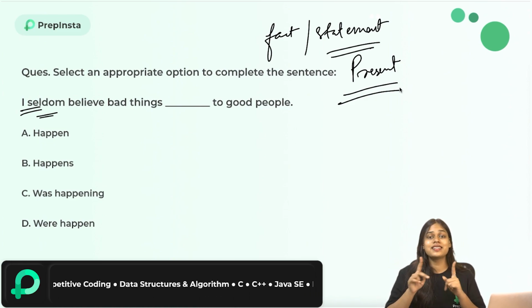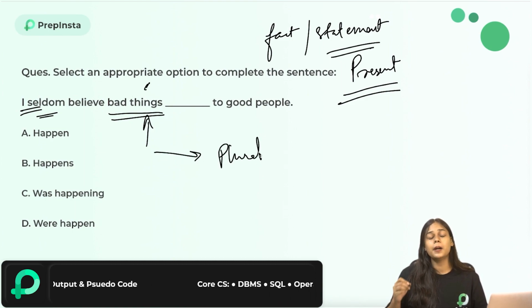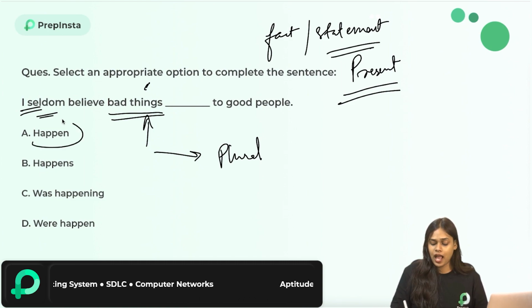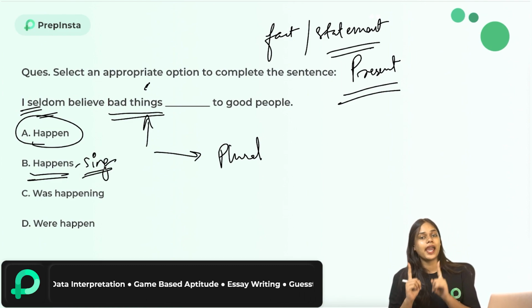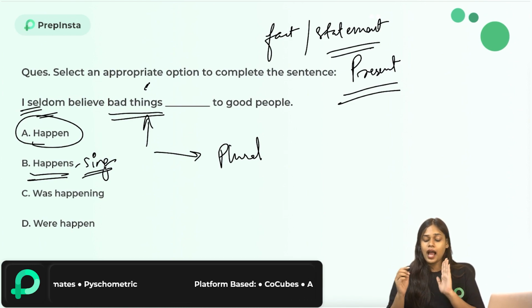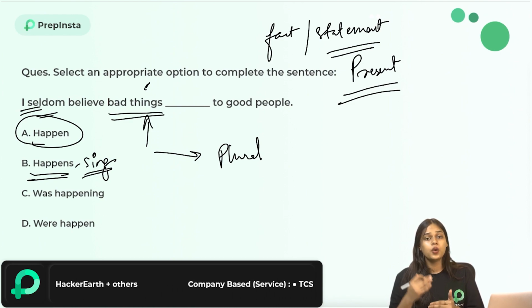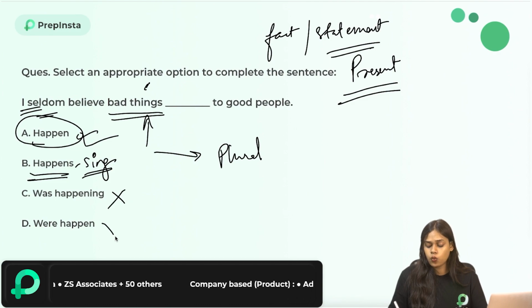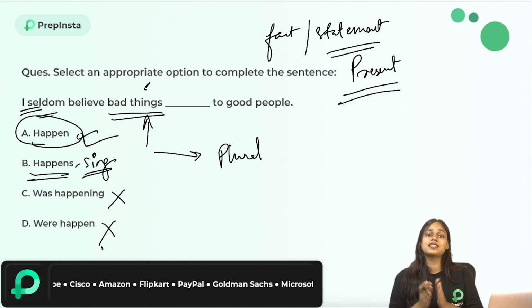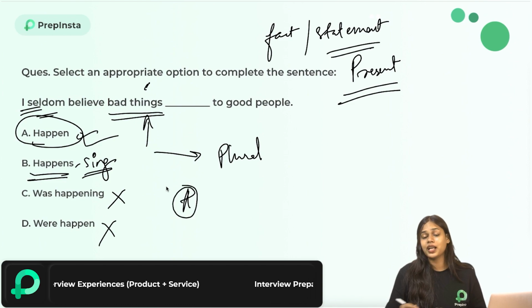The next rule over here is subject verb agreement. The subject over here is bad things, and since bad things is plural, we need a plural verb over here. And what is a plural verb? Happen. Happens is a singular verb, right? Any verb with an s is a singular verb, and any verb without an s is a plural verb. So here, since the subject is plural, we are going to take a plural verb, which is happen. We will not take was happening or were happen, because since it's a fact, a statement, we are going to use simple present tense form. So option A over here becomes the correct answer.